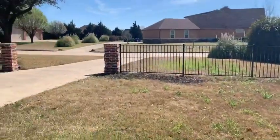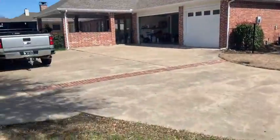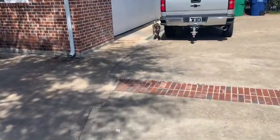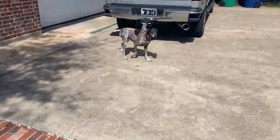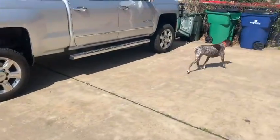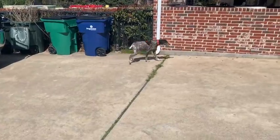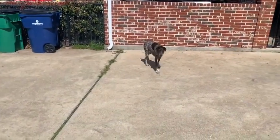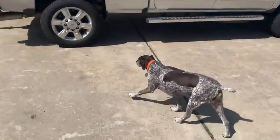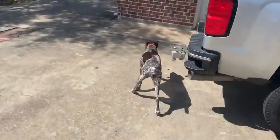And then Coco, the company dog, there she is right there actually. Hey Coco, come here, say hi to the camera. So anyway, she's all pumped. She's ready to get in the truck. Watch this. Hey Coco, you want to go to the farm? You ready to go? Get in the truck. Let's go. And off she goes. So, hey, she's ready to go to the farm.